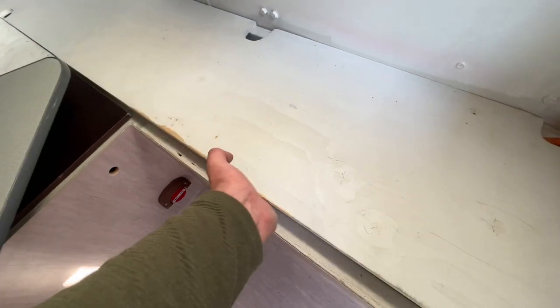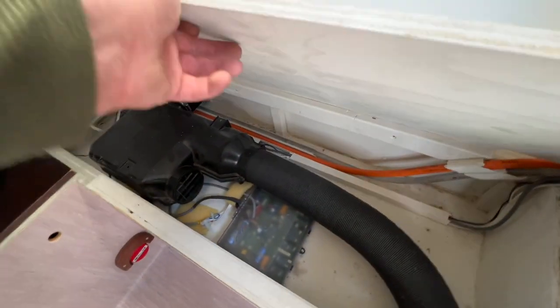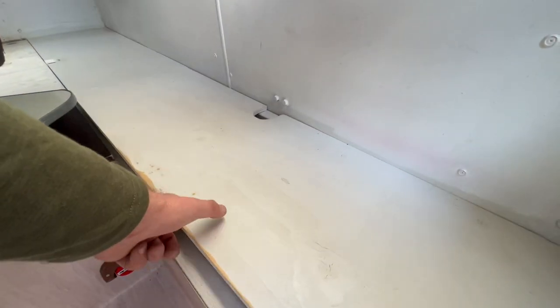Let's see, we need to remove the table, and then we can. This is the central heating unit. It blows out here, and it is fed by gas, and it's a very nice, efficient central heating. And then the table falls in place underneath here, and the mattresses in place like that.